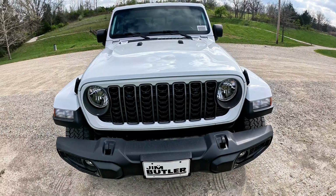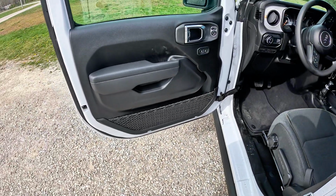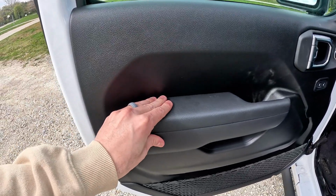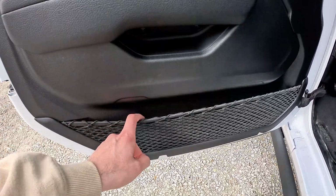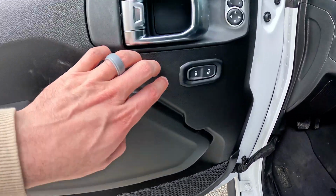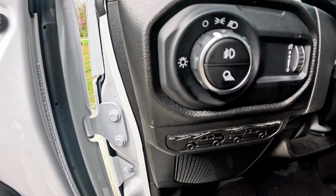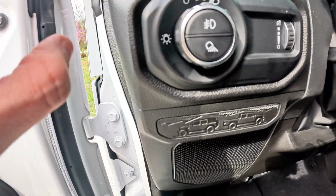Now let's take a look at the inside. Starting on the interior of this Jeep Gladiator, we do have hard plastic up top. There's a little bit of cushion here, still pretty hard, and then do have this bungee side pocket. Here's our lock and unlock and our mirror adjustments. Here are our headlights. We got a knob for that.